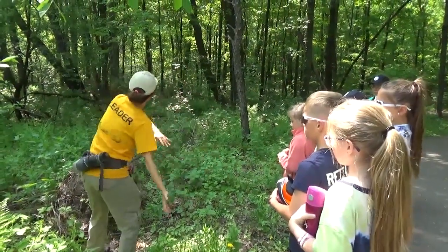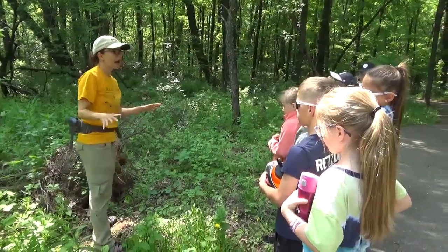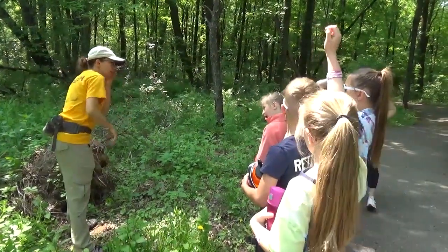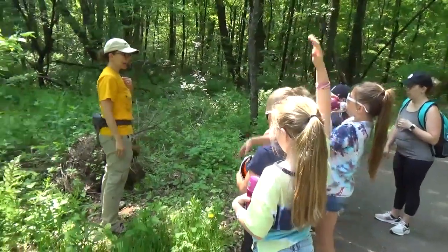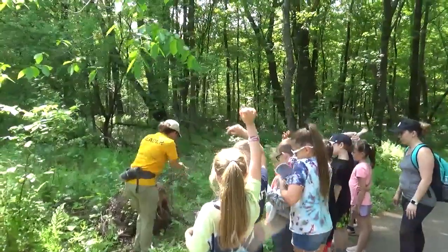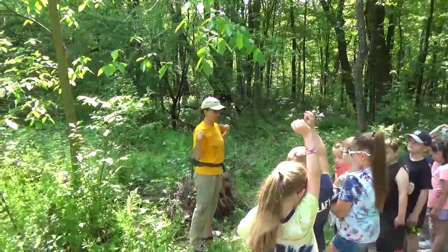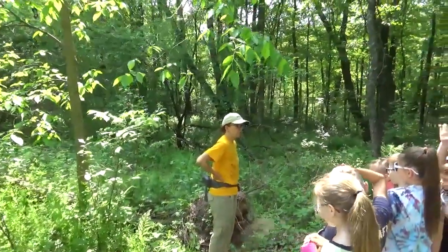So sometimes a tree will get knocked over by the wind, and a part that's usually hiding under the ground will pop out. So what part of a tree is usually underneath the ground? The roots. The roots of the tree. Good. So raise your hand if you can see some scraggly roots. All of these are the roots of the tree that are normally underneath the ground. Now, what do roots do for a tree? Tell me one thing it helps the tree with. Why does this tree need roots? Do you know what the roots are for?